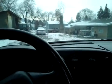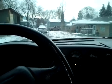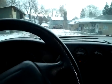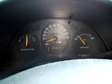But what do you think? Is this car worth $1,200? The motor sounds great. Even with that little oil leak, or the oil leak that's on here, we've had no issues. It goes forward, it goes reverse, it shifts smooth. It does have 222,122, well, 0.2 almost miles on it. Everything works on the car.